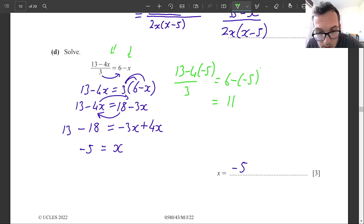And we get 11. And you ask yourself, is 11 equal to 11? Brilliant. You got it right.